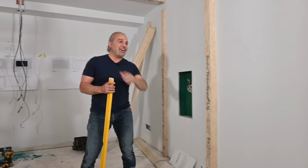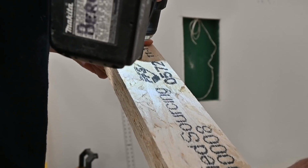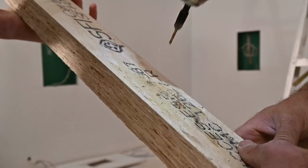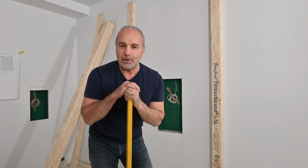Okay guys, we are smoking it today. This is awesome. I love the way it's going. So the first step is done. We've got these timber strand studs. Timber strand studs, say that 3 times quickly, in place. Well, almost in place. There's just this last little bit to do. Let me tell you why we're using these.